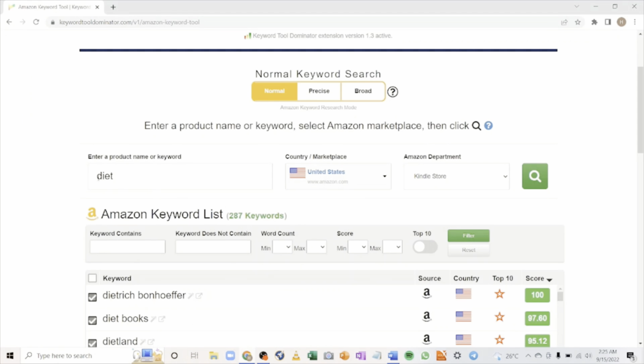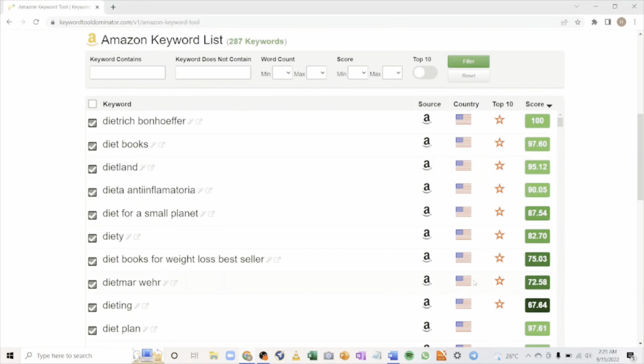But assuming we added keto diet, it won't be up to 287. Since our book is under one of the diets that's out there, you can just put diet, so I can get more keywords. Now you can see this is the first one, and the popularity score is 100. So it's a very, very hot keyword.